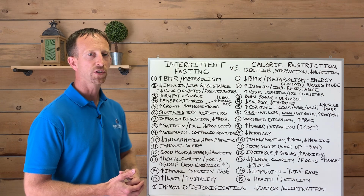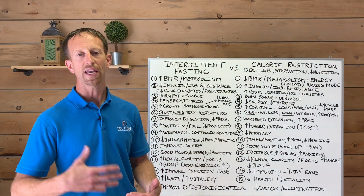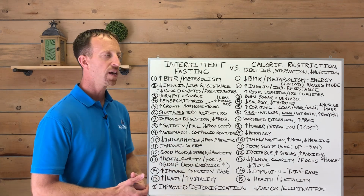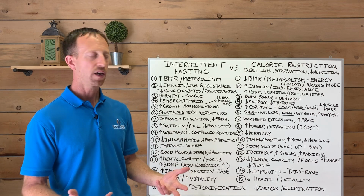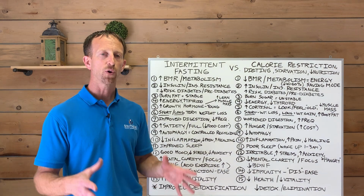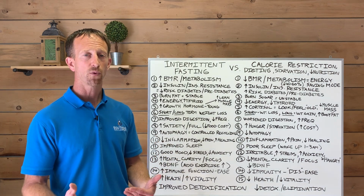Number 11, improved sleep. When the body is fasting, it doesn't have to work on a lot of food digestion because you're not eating real late and snacking right before bed. It can put you into a really healthy state of sleep and work on the repairing that the body needs. And it's during sleep that most fat burning occurs. So when you have good sleep, you're going to dip into fat burning much more effectively.